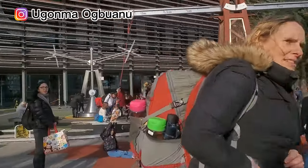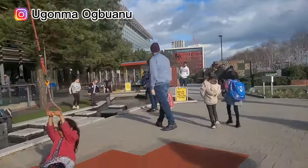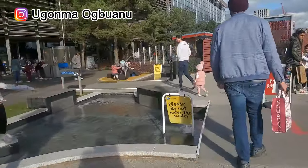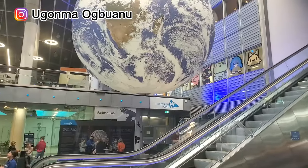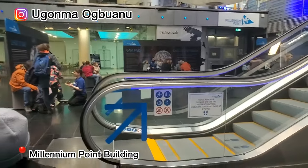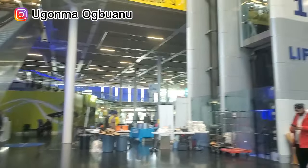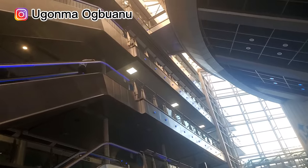So, having seen this one, we move to another part of the school. What the Gaia stands for. Okay. So this is the Gaia. So yeah. This is what the Millennium Building looks like. Pardon my lighting. All right, you guys.